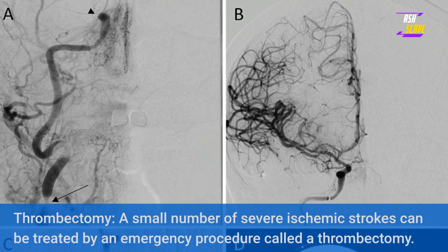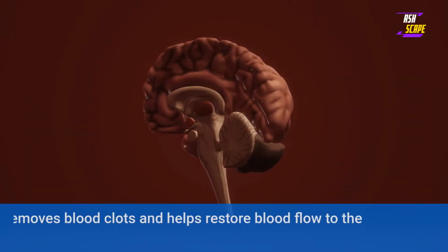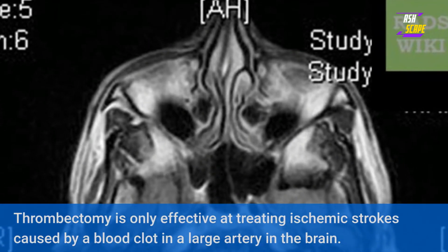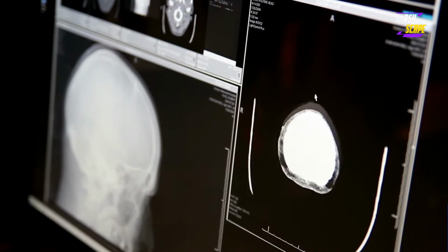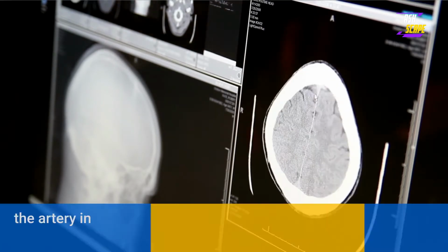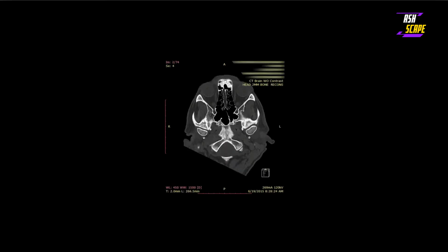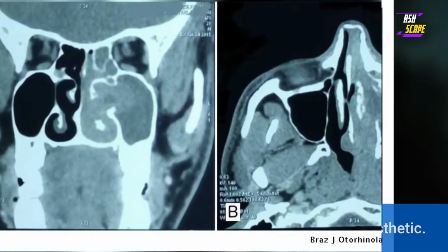Thrombectomy. A small number of severe ischemic strokes can be treated by an emergency procedure called a thrombectomy. This removes blood clots and helps restore blood flow to the brain. Thrombectomy is only effective at treating ischemic strokes caused by a blood clot in a large artery in the brain. It's most effective when started as soon as possible after a stroke. The procedure involves inserting a catheter into an artery, often in the groin. A small device is passed through the catheter into the artery in the brain. The blood clot can then be removed using the device, or through suction. The procedure can be done under local or general anesthetic.